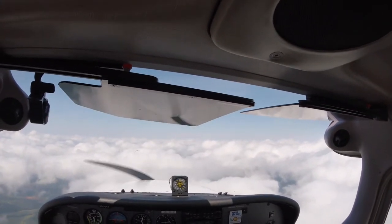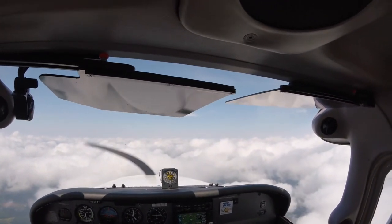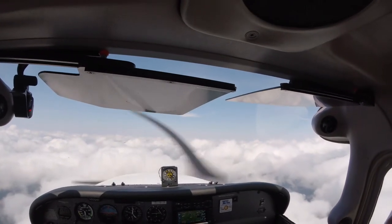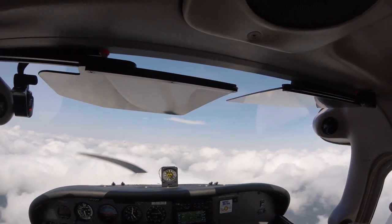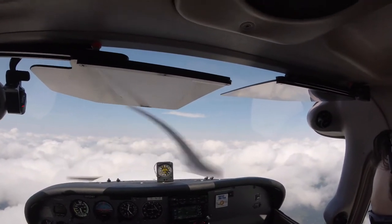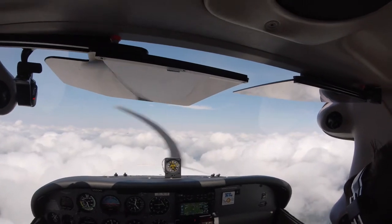There we go. It is a little difficult with these clouds today. Alright, so I'm trying to make sure the airplane is holding the right cruising altitude. Looks pretty good. I'm at 4,000. Might be going down. There you go. I don't know. It looks pretty trimmed to you. Yeah, I mean, it feels pretty good to me.